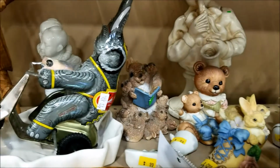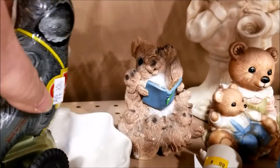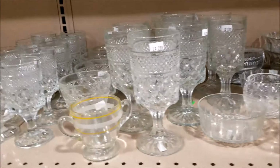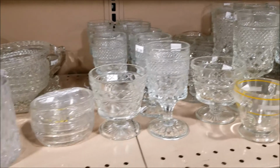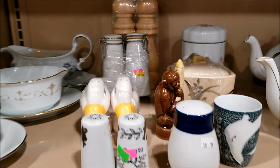He was fun. There's a tin elephant riding a tricycle, and I am just guessing he's a reproduction, and a real cute mama mouse and her babies back there, I think. There is more of that glassware that my grandma had. I swear since I made that video talking about it, I have seen a piece in every single store I've been in. Have they been there for the past few years?